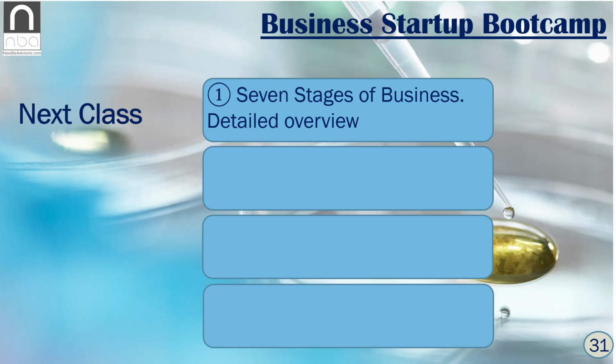The 7 stages of business. We just started covering them; we were at a slightly high level. We'll go into a detailed analysis of what every section entails. We'll cover obviously the main objectives of each of those stages, but clearly we want to focus on how your priorities, how your view changes as you go from stage to stage, even on the same topic.